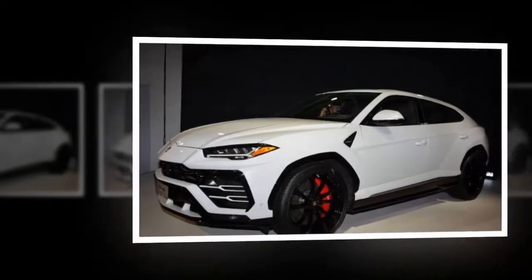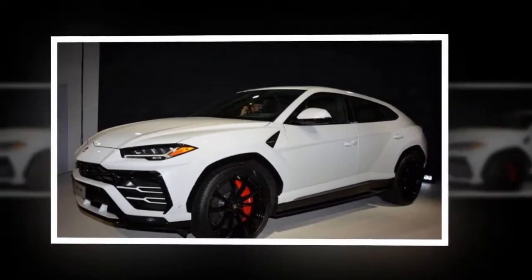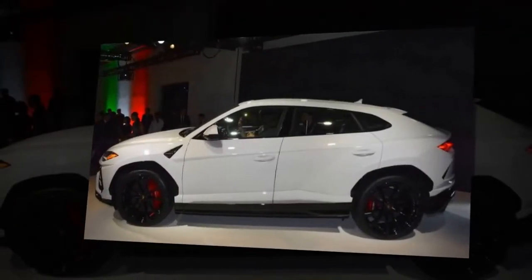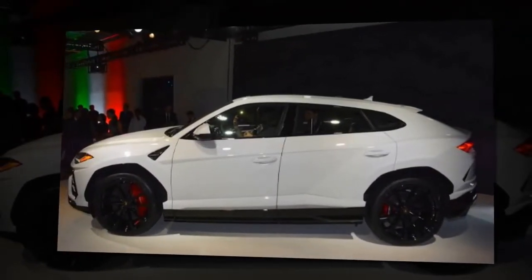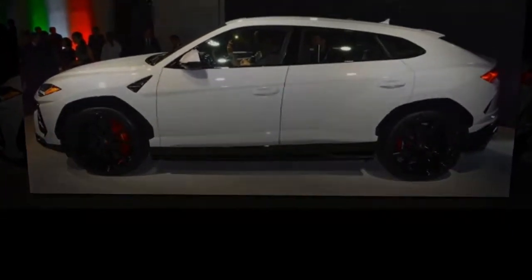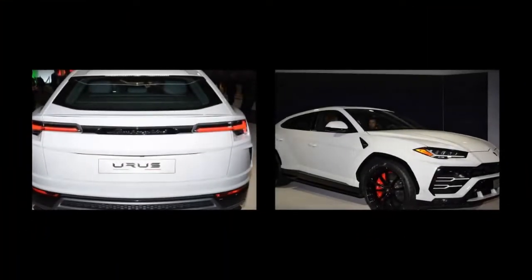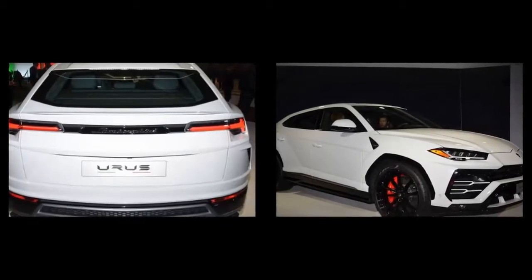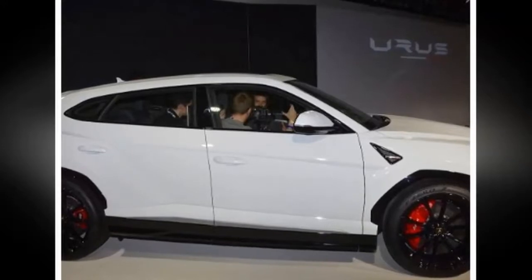The Lamborghini brand is synonymous with luxury, sophistication, and quality. Today, we are going to go over the 2018 Lamborghini Urus specs and features. This SUV is built to be exceptionally powerful while retaining the utility drivers want from an SUV-sized vehicle. Take a look at what this model has in store for drivers.